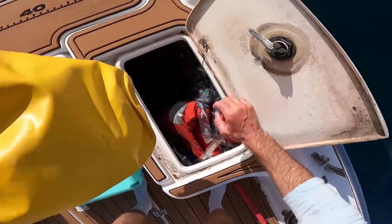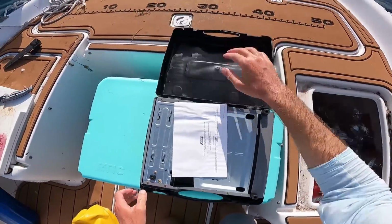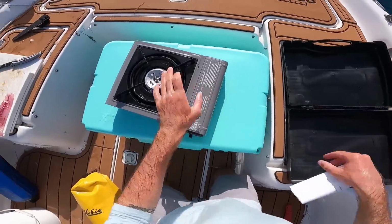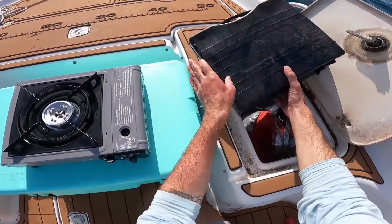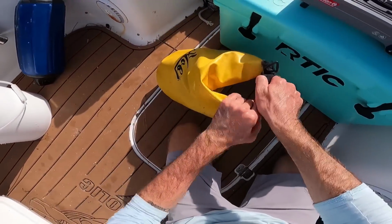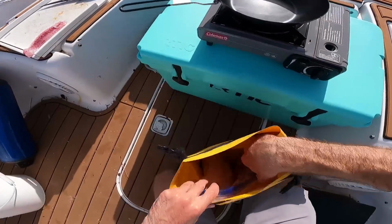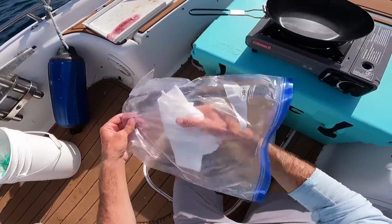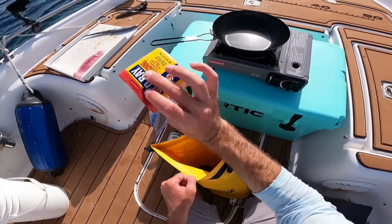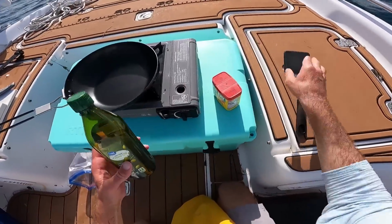All right, now let's get out our cooking devices here. Right in here is my portable burner. And in this bag, I've got my little frying pan, some paper towels to dry the fillet after I rinse it, a little bit of Old Bay, olive oil, and a spatula.